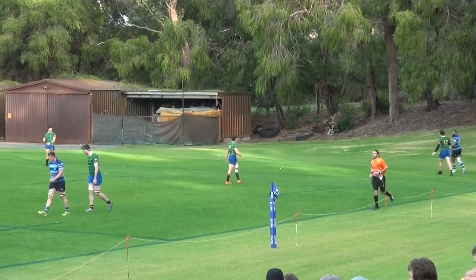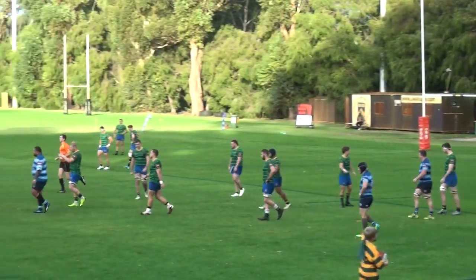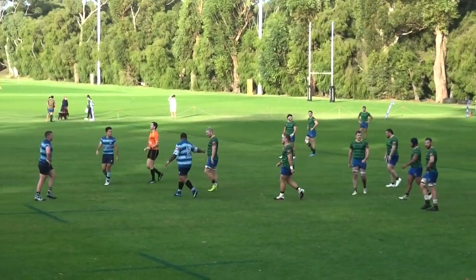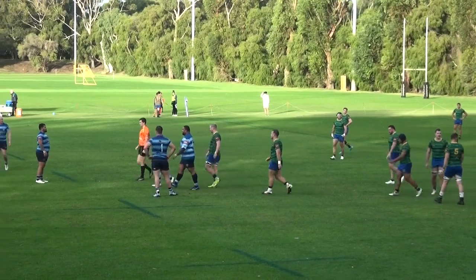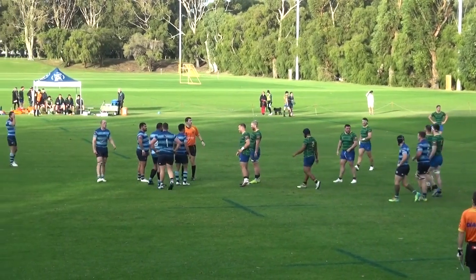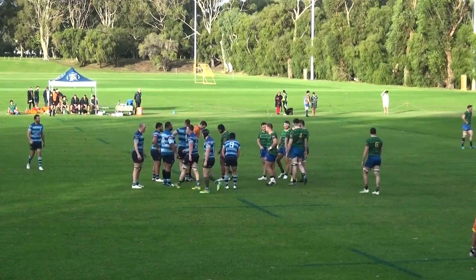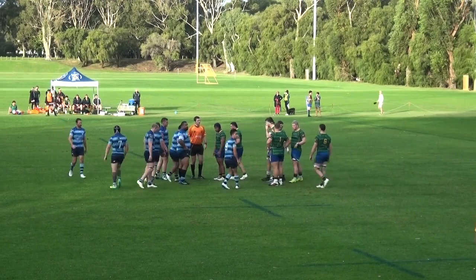Scrum back where the kick was taken. So local knowledge here is to kick to this far right-hand corner of the screen when you're running this way. Just not getting the equation right there, running dead. Be a scrum down, UWA ball.